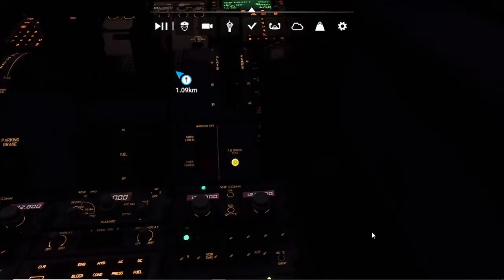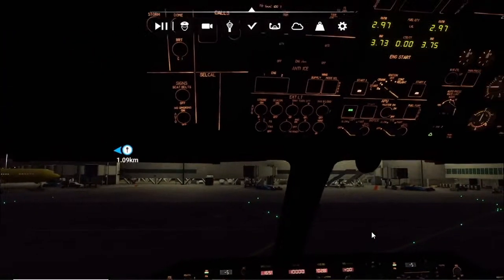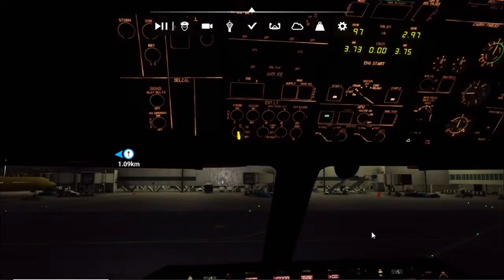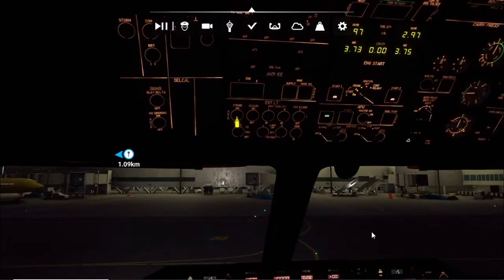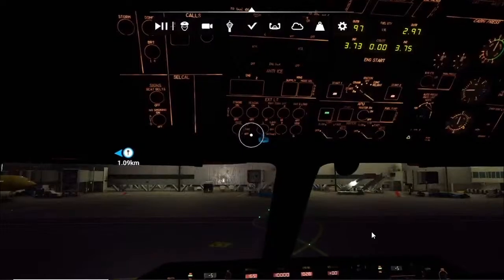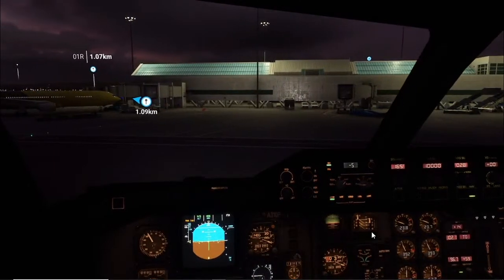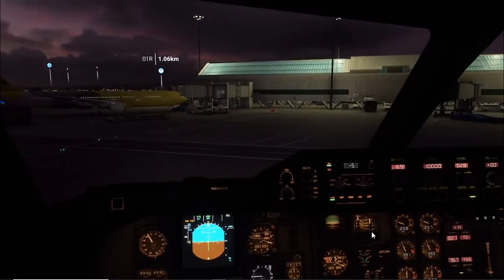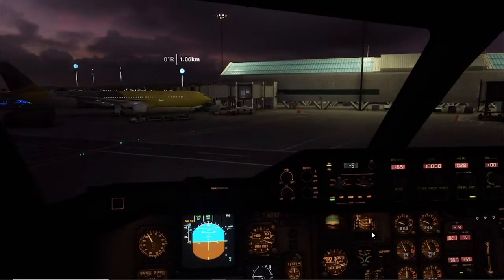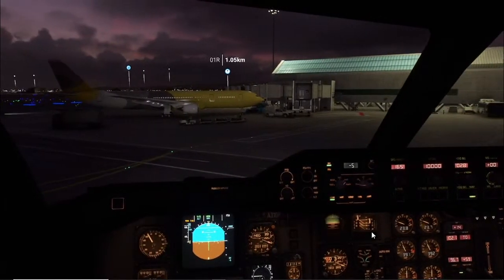All right, let's release the parking brake. All right, no whistles, noises, anything. Let's get out of here. Strobe lights on since it's still dark outside. And we never did set our METAR. Let's get it from the simulator. In real life, it's showing a METAR of 1025, 30.29.